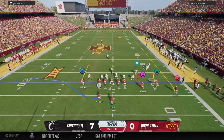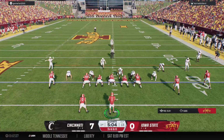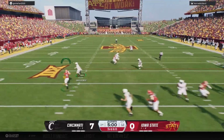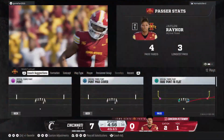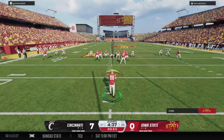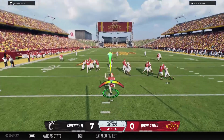Third and 6 yards to go. From the gun, wants to pass. They're working that left side, and they'll stop him about 5 yards short of the first. The Cyclones decide to punt it away. This will be the second time they've had to kick it away.